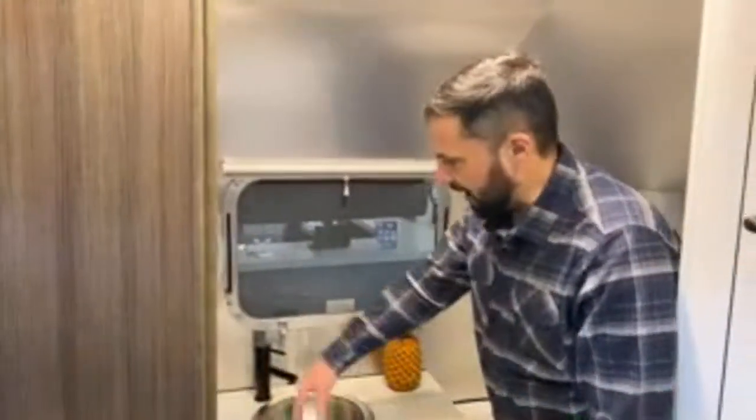Television articulating arm. Back here is the bathroom. It's the whole back of the trailer. Toilet, porcelain toilet, tankless water heater on board. This also has 200 watts of solar on the roof. Vanity sink here and a big shower.